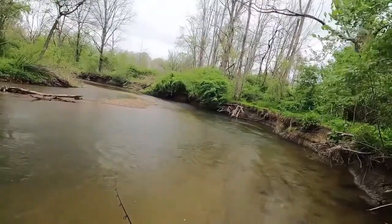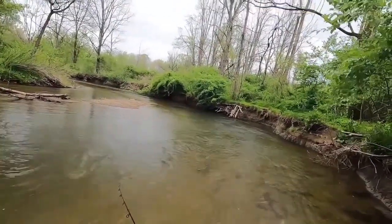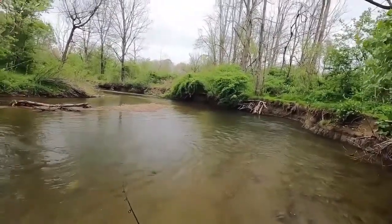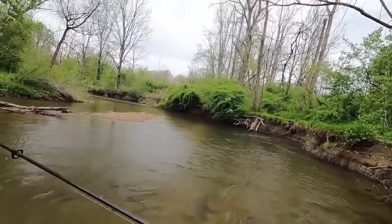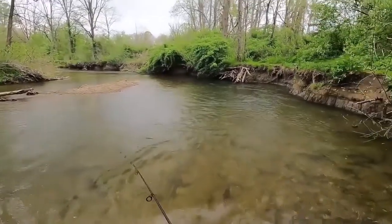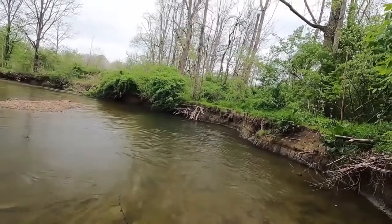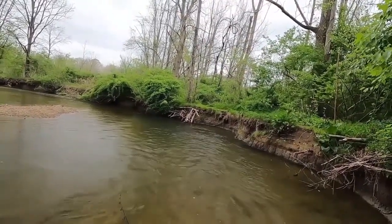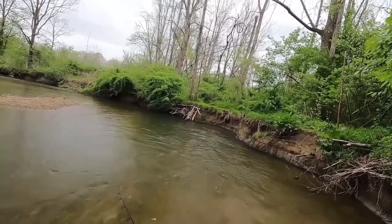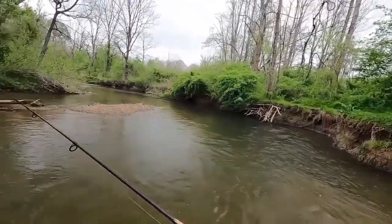And it is raining again. I got rained on this morning. Wind swirling around. It was supposed to be partly sunny today and warm up a little bit. Now it's raining. Well, it'll make the fish bite better. It'll keep some of the other fishermen away.